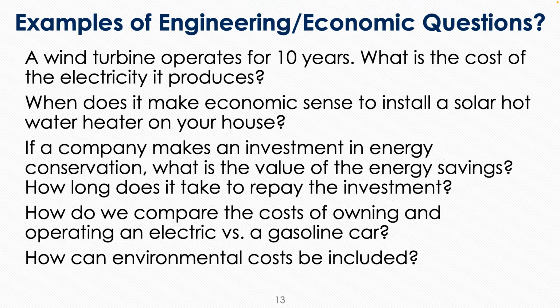And so the types of questions that we want to be able to answer, right? Generic things. So a wind turbine operates for 10 years. What's the cost of the electricity that it produces? If you're thinking even on a personal level, like figuring out, does it make economic sense to install solar PV or a solar water heater on your house? How would you go about making those calculations?